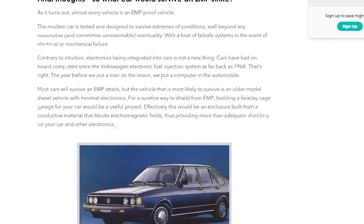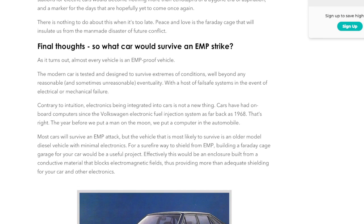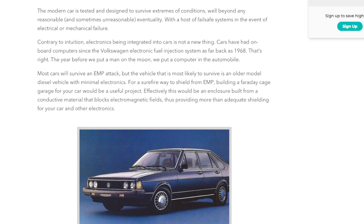So I think it's important to understand that vehicles probably would not get affected. There will be some that get affected. Some will still work, but the bigger question is your communications. Are these new cars relying on internet connected direction finding, GPS, and the supply chain? They definitely rely on GPS and direction and communication via computers.